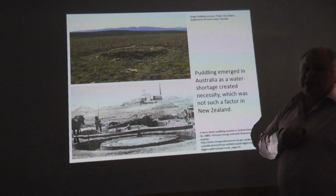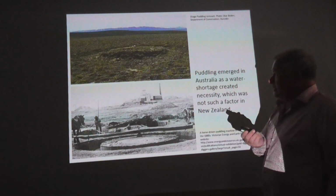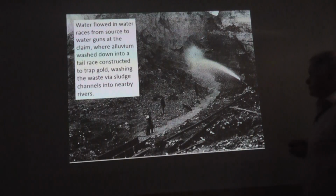Probably miners living in tents. I'm going to do another presentation on what the miners lived in. So yeah, we'll have a look at that.